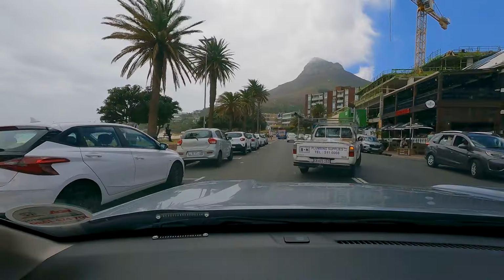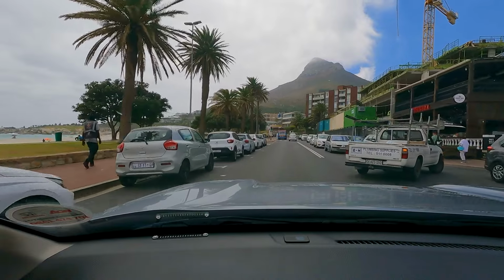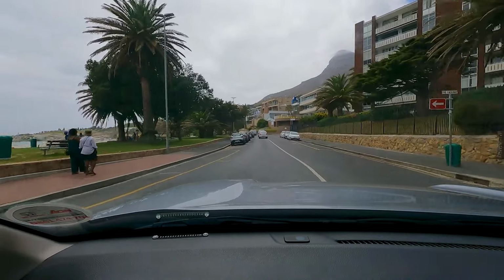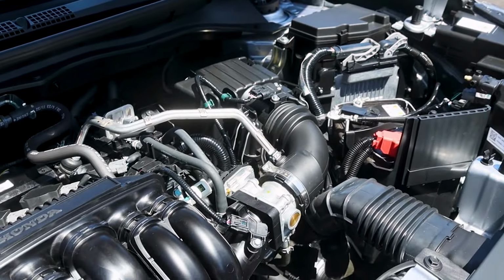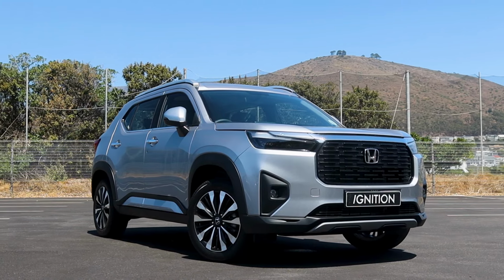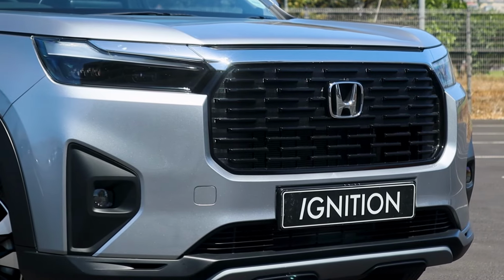And also, the sounds that are made inside here don't feel cheap. It feels nice, it sounds nice. I like the way the indicator sounds like a Honda indicator. And I think that's what many Honda owners are looking for, because we know Honda provides good reliability, good after-sales service, and a whole bunch of other pros. But historically, especially recently, they've been a little bit expensive.